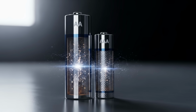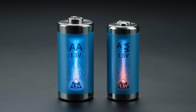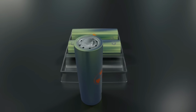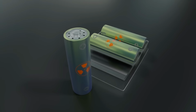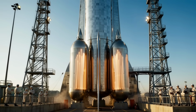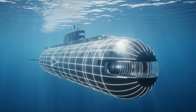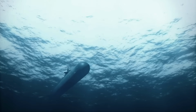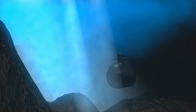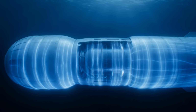Now, AA and AAA batteries are cylinders because the chemical reaction happening inside creates outward pressure as it discharges, and the round shell handles that gradual expansion evenly without bulging or cracking. Rocket fuel tanks are cylindrical. Same physics as a tanker truck, just pointed vertically and traveling considerably faster. Submarines use a cylindrical hull, but with the pressure running the other direction. The ocean pushes in from the outside, trying to crush the sub, and the curved hull spreads that crushing force across the entire surface, so no single point gets overwhelmed.